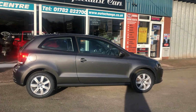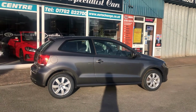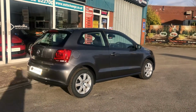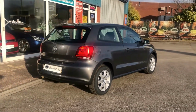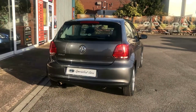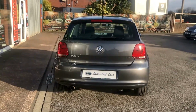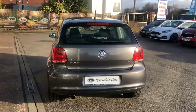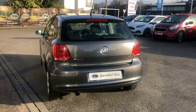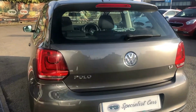Just gone through our workshops and we've done the all important cambelt change. It's a 2010 on a 60 plate. Really is very, very nice and clean, tidy car all the way around. We supplied it when it was 3 years old with about 2,000 miles, roughly, if I remember right.